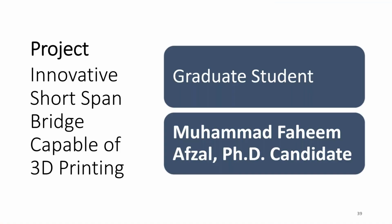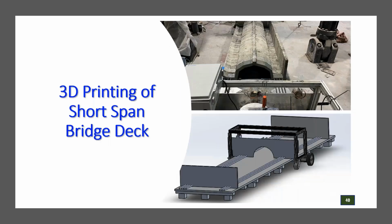So what I would like to do is briefly show you some of the work that other graduate students working in the space of 3D printing have in progress. Some of these concepts are ready for field application. One of them is by one of my PhD students, Muhammad Fahim Afzal, who hopefully is going to graduate in spring of 2024. What he's doing is printing the formwork for short span bridges. These formworks can probably go up to 40 to 50 feet. Right now we have some designs for 40, 50 feet.